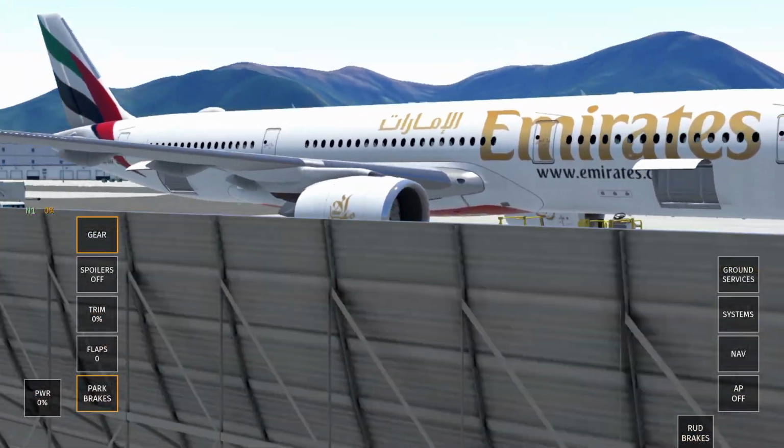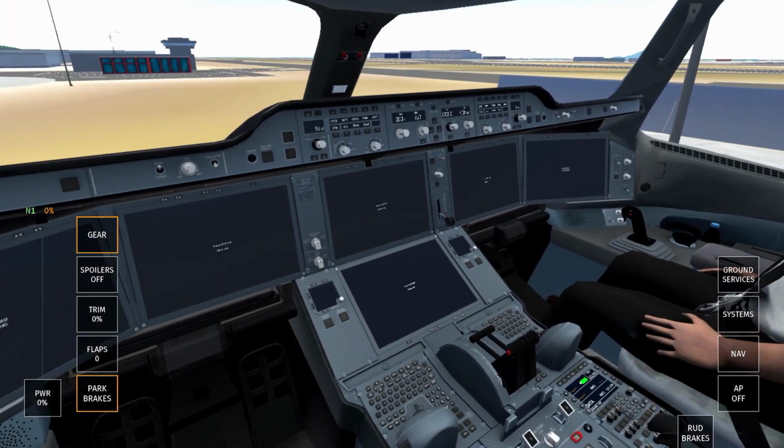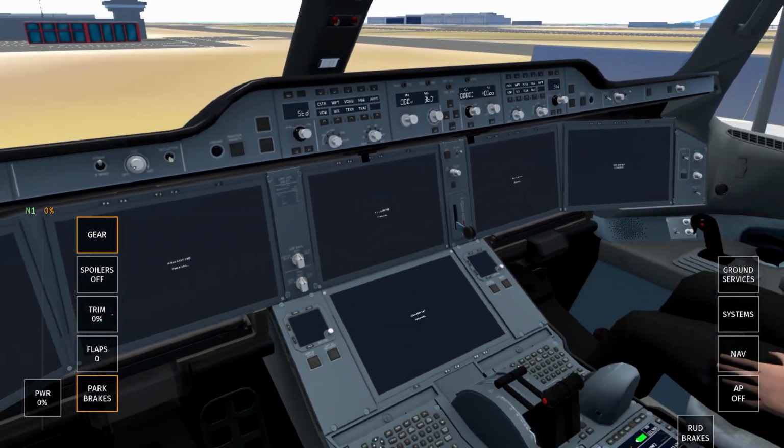Like you see, it's got moving doors, it's got the cargo doors. It does have a downside to it, which I'll show you in a second, but we're just going to wait for this cockpit to come to life.